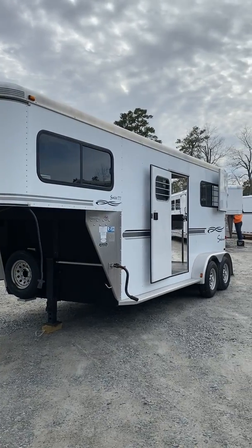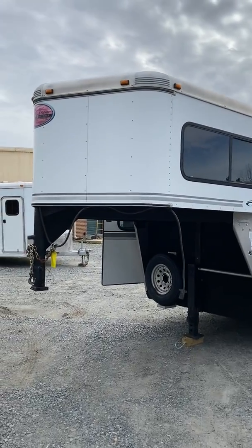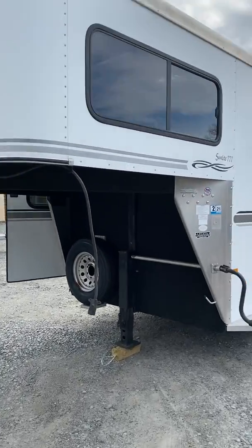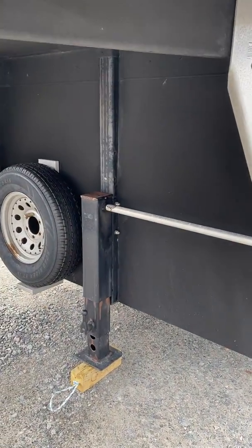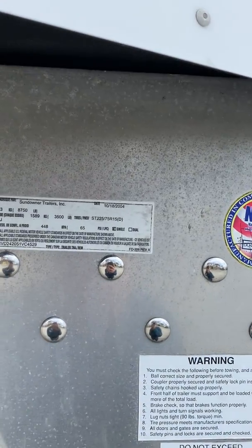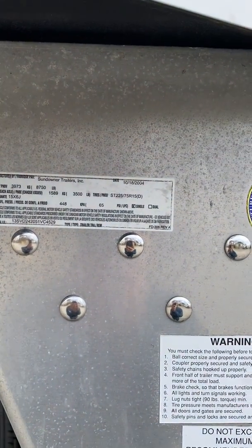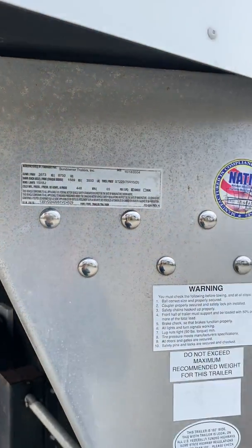This is a 2008 Sundowner, 2-horse gooseneck. This trailer is on consignment here at Trailer Country. It is in immaculate condition, really. Oh, I'm sorry, I said 2008. It's a 2005. My apologies, 2005. 2005 Sundowner 2-horse gooseneck.